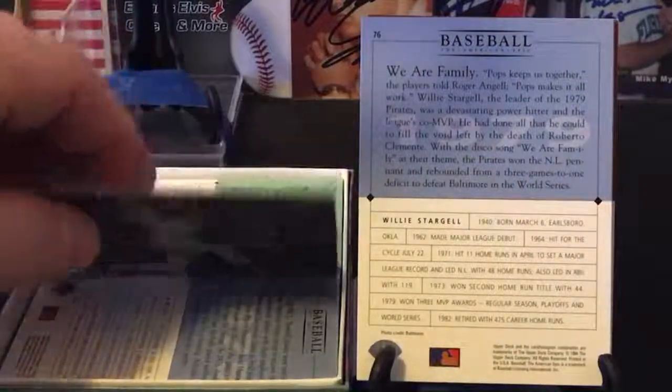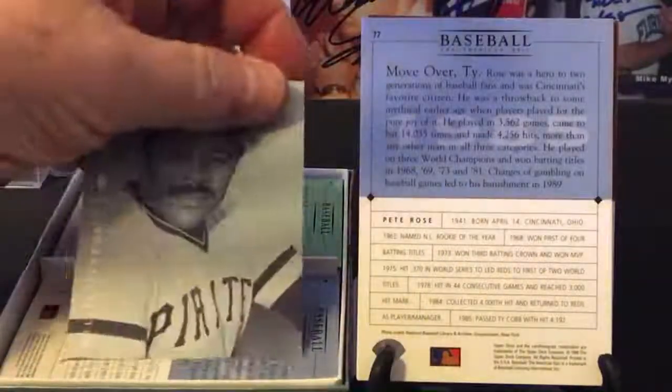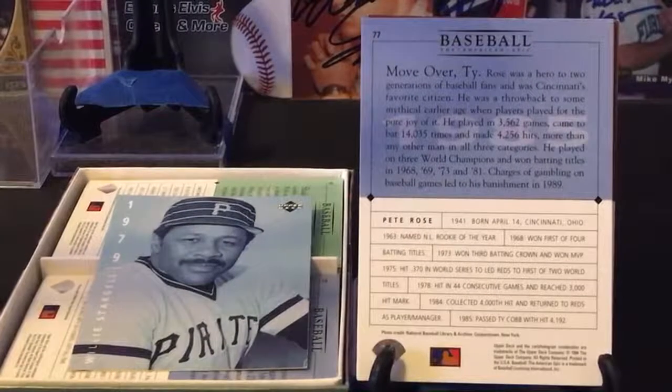1977 Reggie Jackson is in the books. And We Are Family, Willie Stargell, who held up the Pirates after Roberto's passing. All right, card number 77, Pete Rose.